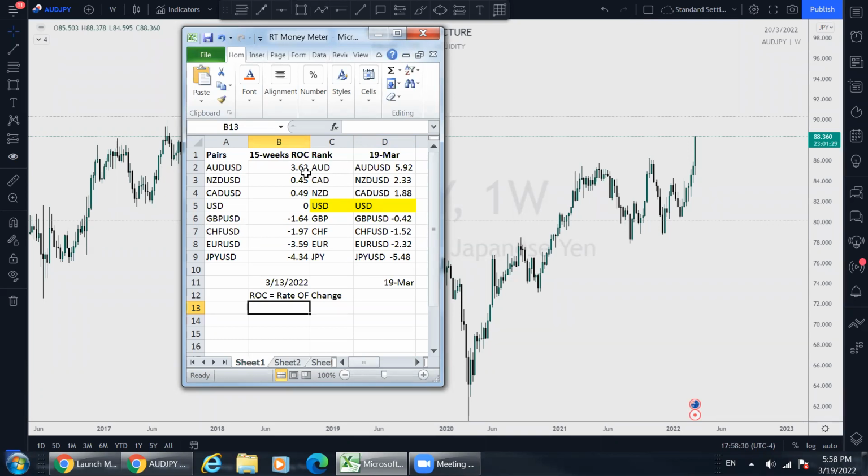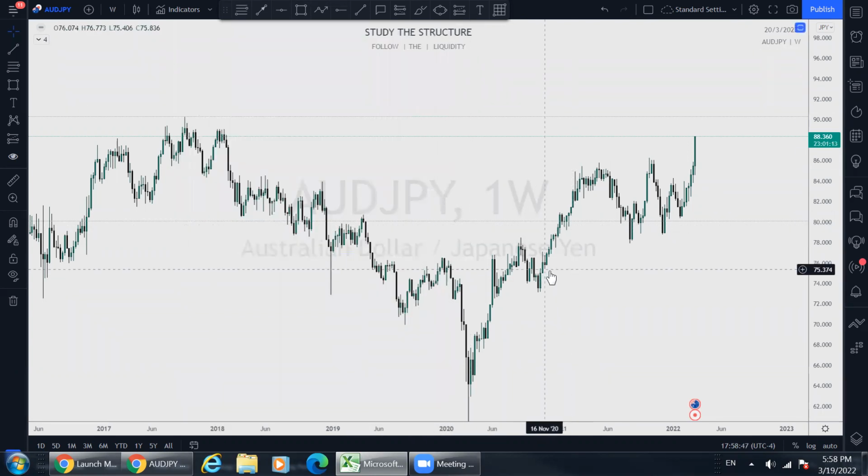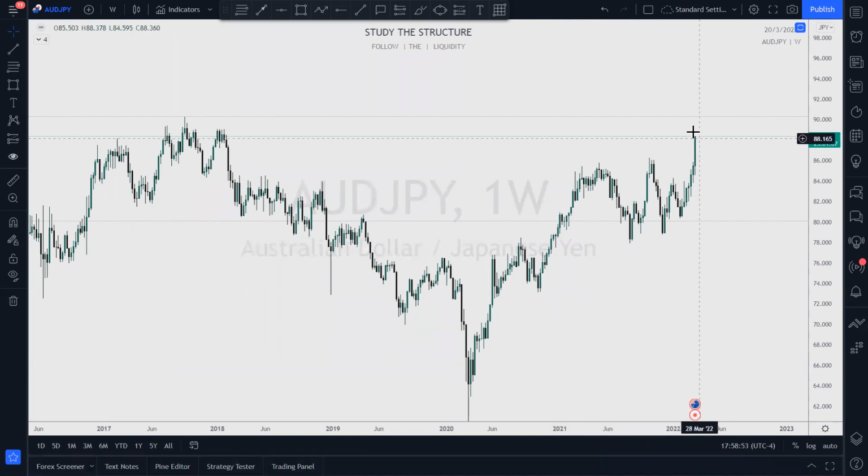Look at what it was last week, 3.62. People were saying it was overextended then. All right, we're going to 5.92 now. How much further can it go? Hey, it's still bullish until it's not. You understand what I mean? Anyway, we put the strongest against the weakest, and I'm looking for an opportunity to get in while it's still rising, while it's still bullish.